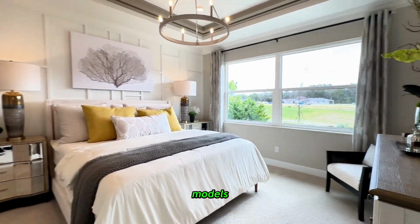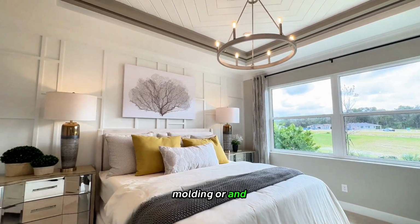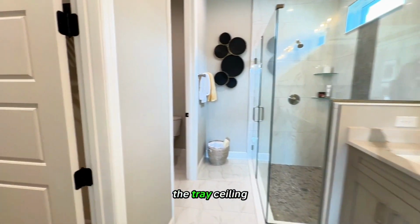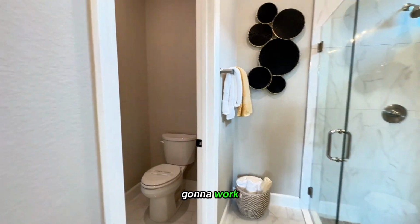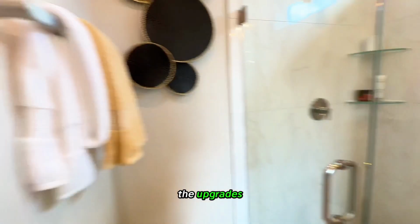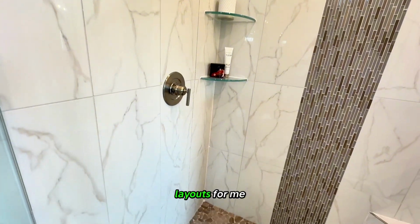One thing I love in the models, the tray ceilings and then the molding or the decoration that they have in the tray ceiling. I just love that in these models. I'm sure these shelves are an upgrade too. But in any case, even without all the upgrades, these are very functional layouts and very modern layouts.